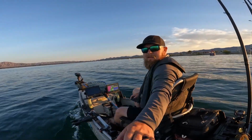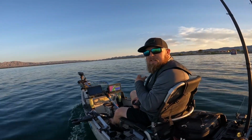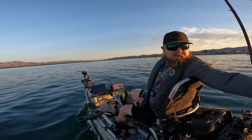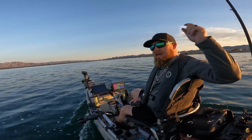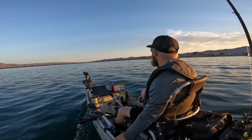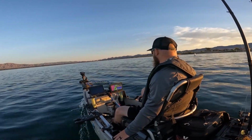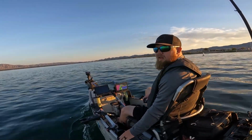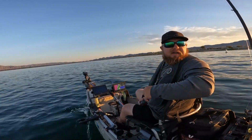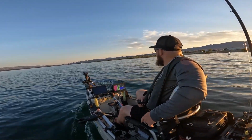Good morning. We are day 2 of pre-fishing. We're just gonna go cover some water, check some stuff out, and see if we can find something that is sustainable for 2 days. More than likely launching here tournament days, because I can go north out of here or I can go south. There's going to be fish in both directions.